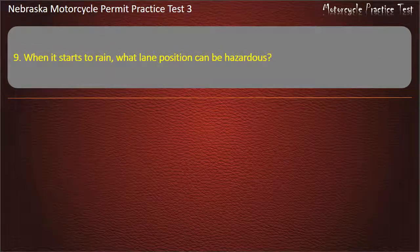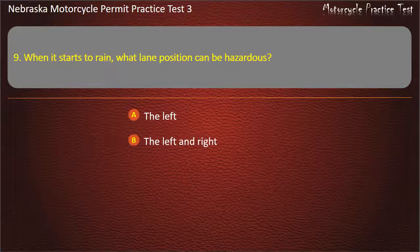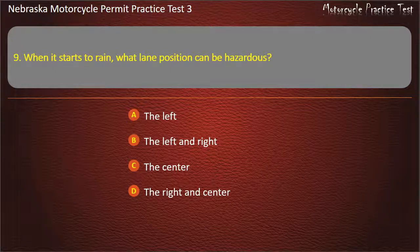Question 9. When it starts to rain, what lane position can be hazardous? The left. The left and right. The center. The right and center. Answer. The center.